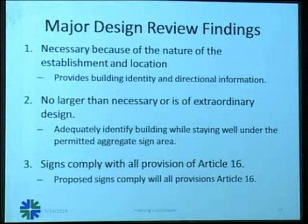So similar to last time, these have major design review findings as opposed to master sign program findings. The signs must be necessary because of the nature of the establishment and location. These provide building identity as well as directional information for the project. They need to be no larger than necessary or be of extraordinary design. These signs adequately identify the building while staying well under their permitted aggregate sign area, which is 1 square foot of sign area per linear foot of the project. So these signs are substantially underneath that.